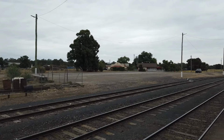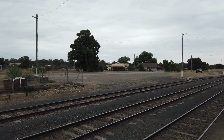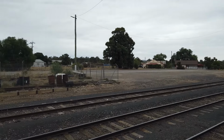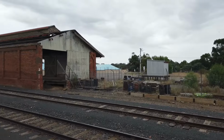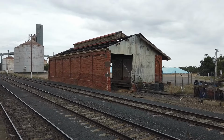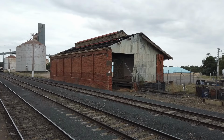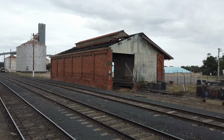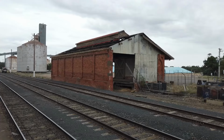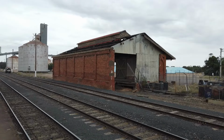I'm thinking, wow, that must have been something in its heyday, but it's a private residence at the moment. Here's that building directly opposite. Is it for storage? I would say so. Maybe you'd bring all your gear that you're taking, I'm assuming, to Melbourne, there and get weighed, get loaded up, and away you go.